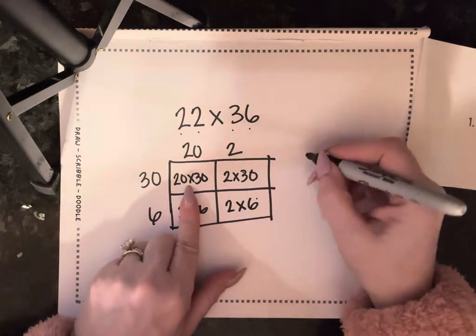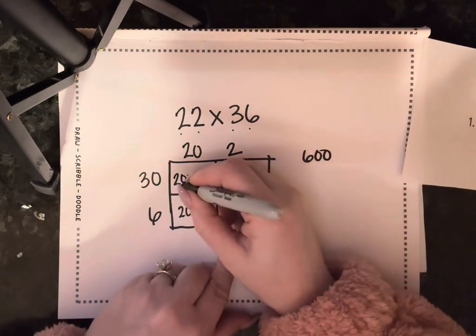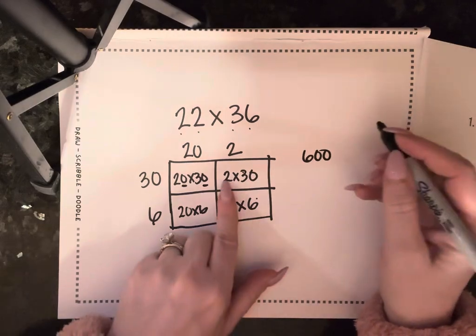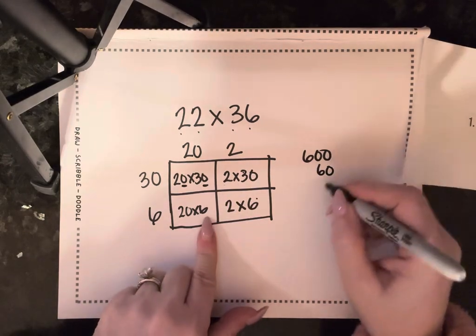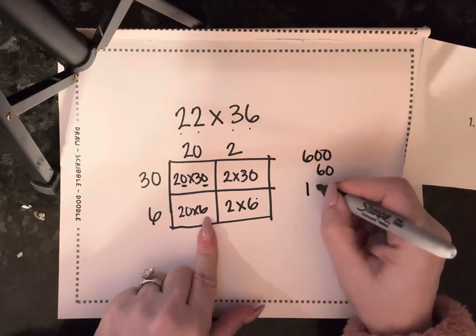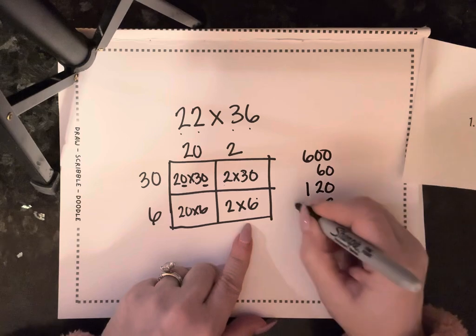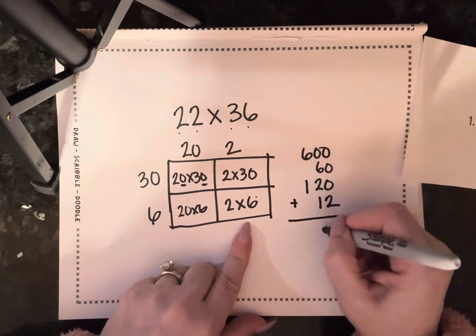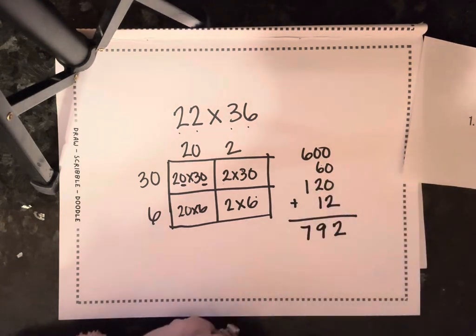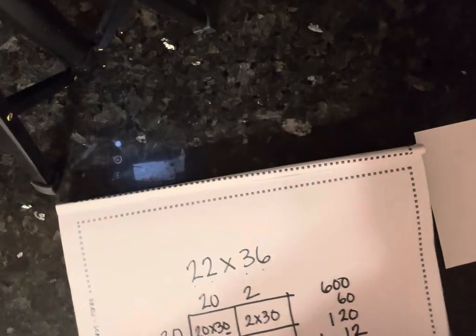So I know 20 times 30 is 600. Don't forget to control those zeros. 2 times 30 is 60. 20 times 6 is 120. And 2 times 6 is 12. I add that all up. 6 plus 2 is 8, plus 1 is 9. I get 792 markers. Let's move on to the next one.